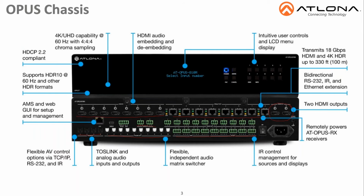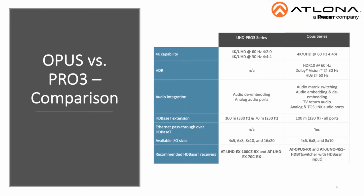Let me do a quick comparison here between the Pro 3 series of matrix switchers and some of the differences with the OPUS series. You'll see here on the left-hand column, I've got the Pro 3 series resolution, 4K compatibility. The Pro 3 was 4K 60 Hertz with 420 chroma subsampling, or 4K 30 Hertz at 444 chroma subsampling. And with the OPUS series, we can actually do 4K 60 Hertz 444. So big increase in signal performance there. The Pro 3 series does not handle HDR. The OPUS handles HDR-10 at 60 Hertz, Dolby Vision at 30 Hertz, and hybrid log gamma at 60 Hertz.